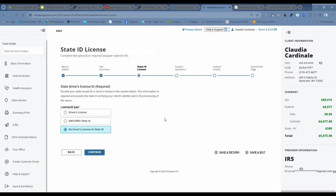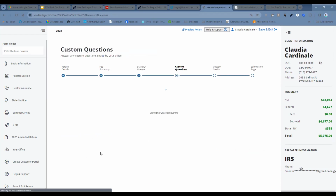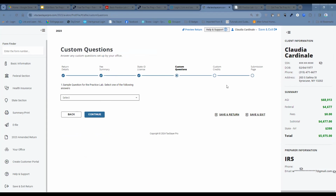Are we okay? So you're just going to go past the fee summary, just hit continue, and we're here. Typically, you need a driver's license, but we don't have one for this scenario. So you're going to hit no driver's license or state ID. So they took out the one thing.